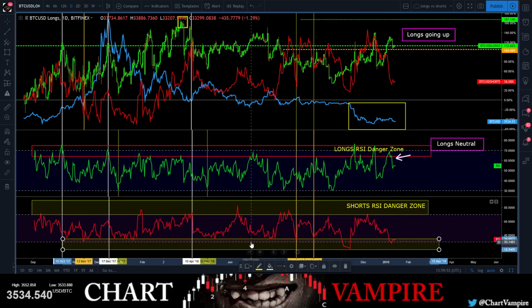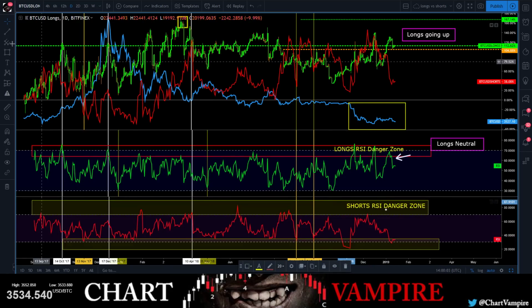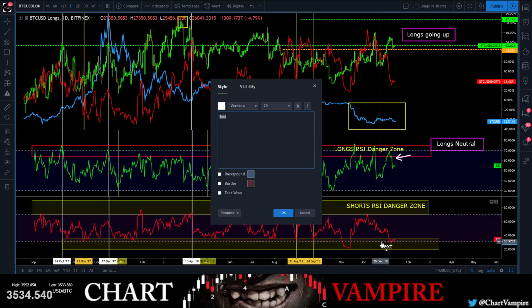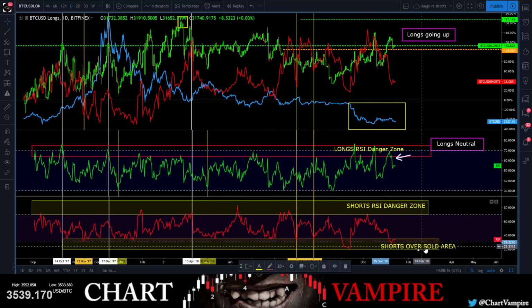of oversold. This is basically an oversold area, right? So let's go grab this. Right, that's what this is. It's just an oversold area for shorts.